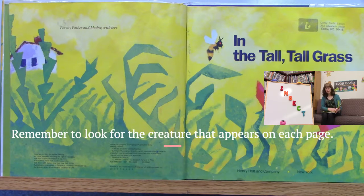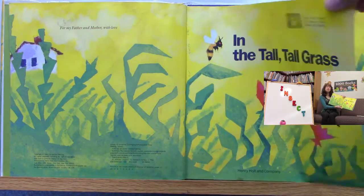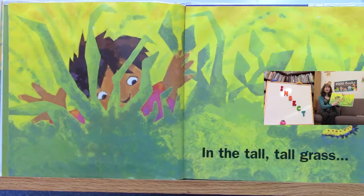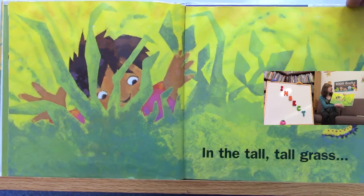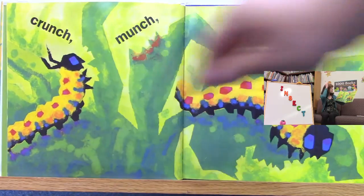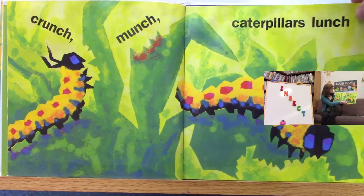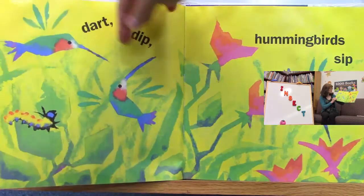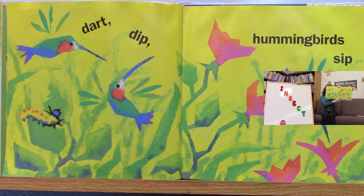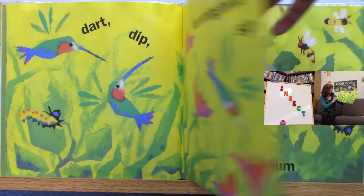Starting to venture outside in the yard, we notice a lot of different changes and a lot of different insects and bugs and creatures out in the yard. Guess what? Outside, peeking through that tall, tall grass, you never know what you're going to see. So in the tall, tall grass, crunch, munch. Look at the caterpillars. They're having lunch. Dart and dip. The hummingbirds sit. Beautiful flowers.